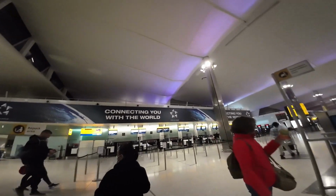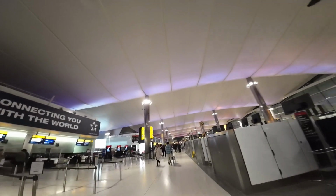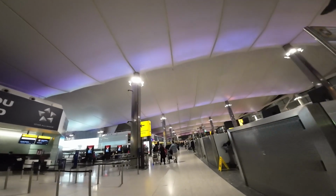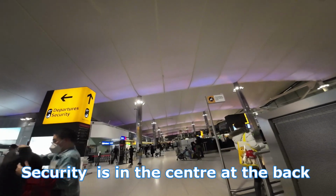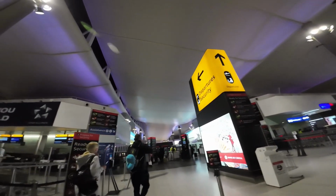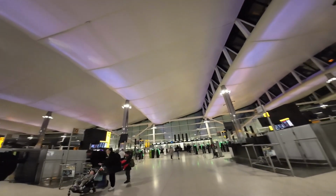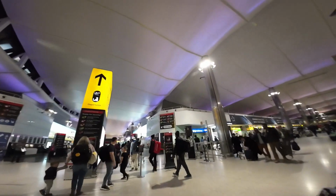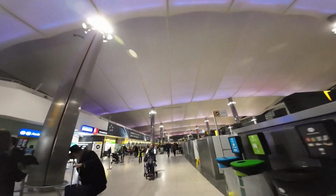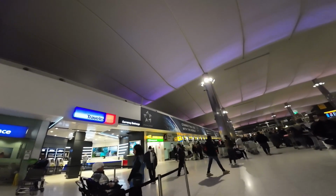So you got all your departures through this bit. All the terminals, the security is in the centre. So this is the security area. So there you go. And all the airlines are basically around the edge. There is some self-checking areas in the middle and things like that. Get foreign currency here as well.